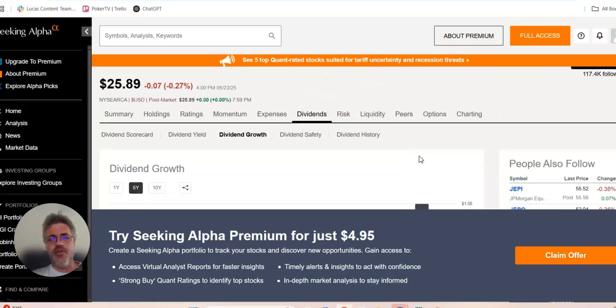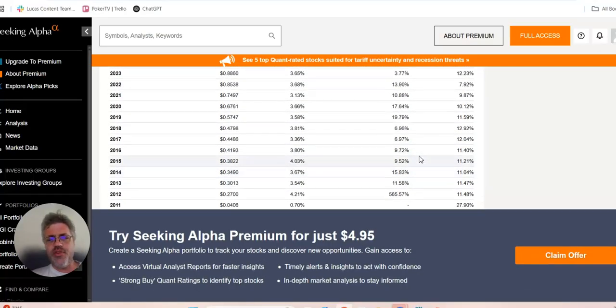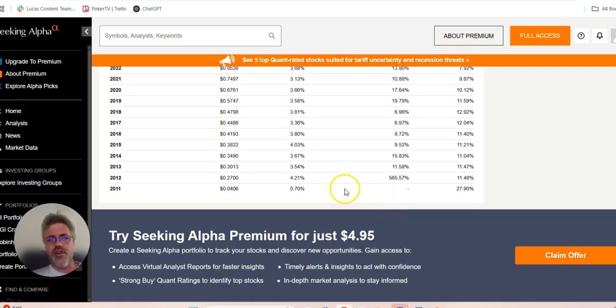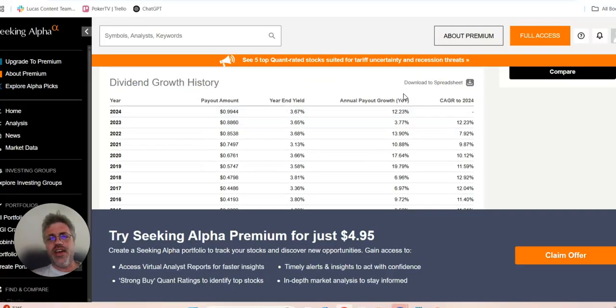Now, if we hop over here to the dividend growth dating back to the inception of the fund, we're really going to start here at about 2013 because this was our first really full year where we could observe the dividend growth. You can see a lot of good numbers here: 11%, 15, 9, 9, 7, 7, 19, 17, 10.8, 13.9. In 2023, we had kind of a bummer of a year of dividend growth for SCHD of just 3.77%.